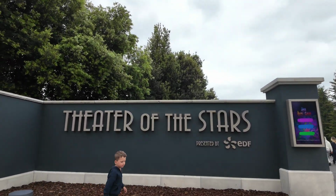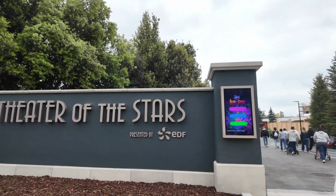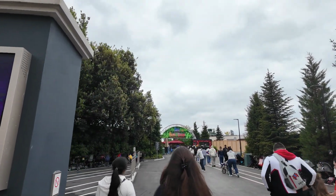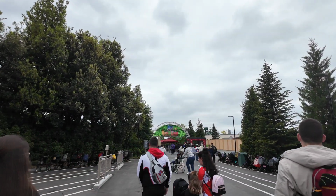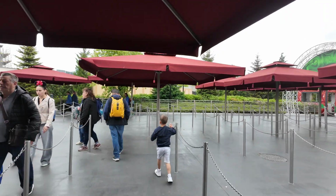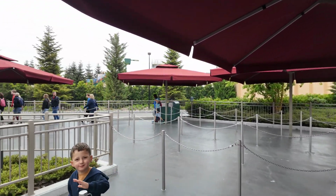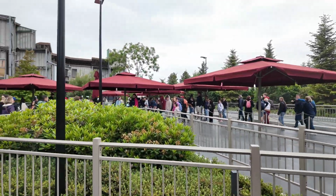Here we are, and the Alice show is in the Theatre of the Stars. The back of the Avengers campus, here it is. It's the signage. I've not seen this before, can't wait. Well, I hope we make it in time, because we've just been going up and down these chain fences for ages. So we're just heading inside.